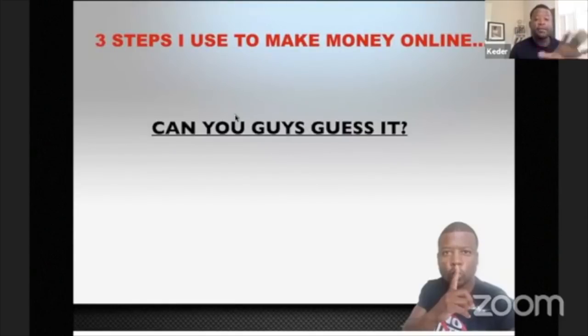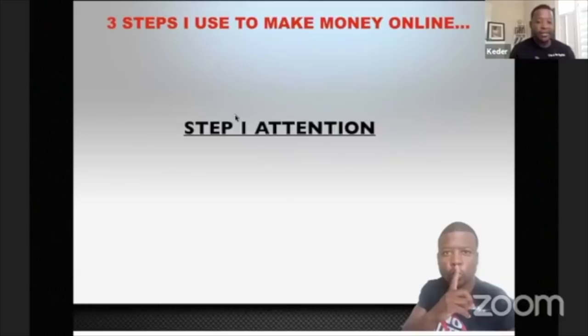Here are the three steps. I know you can probably guess them. Some people will say, hey, it's to get traffic. Some people call it the three C's of marketing: capture leads, getting traffic, and convert in the back end. But really, I want to teach you something different. Step one is to get attention. If you really want to make this launch and start creating income, you want to make it happen for yourself, you need to be able to get attention.